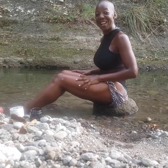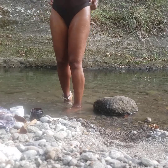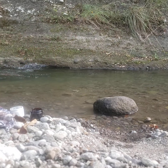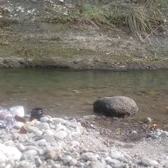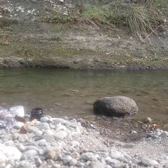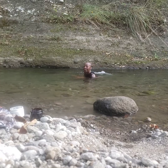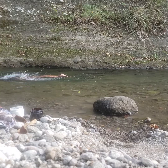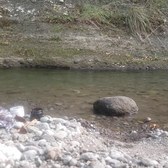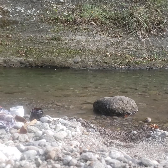Now I'm going to take a dive in the water. All right? This is Dominica. This was wonderful, right? Next time, maybe you will come down and take a trip to Dominica and call me up.